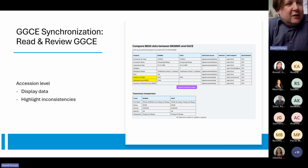In the next part, I just want to talk a little bit about our synchronization, because what we do is keep GGCE in check with our internal system. Now, I would say that we are using GGCE in production like anybody else. The difference is that other people, like Andrew, told us that his people write data on an Excel template, and then the Excel template is used to feed it into the GGCE. Instead of using an Excel template, we use the MGBMS to capture data in a structured way, and we integrate it then with GGCE, with the difference that we don't have to copy it out, but we just click the button after inspecting it.